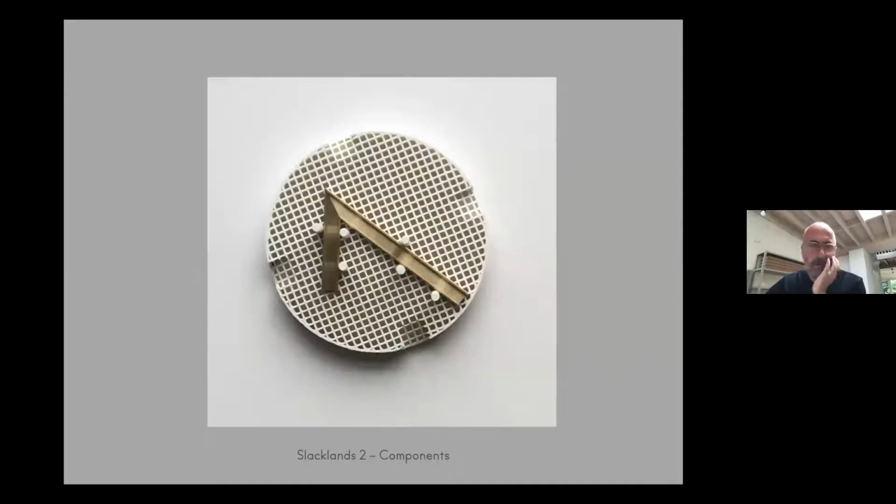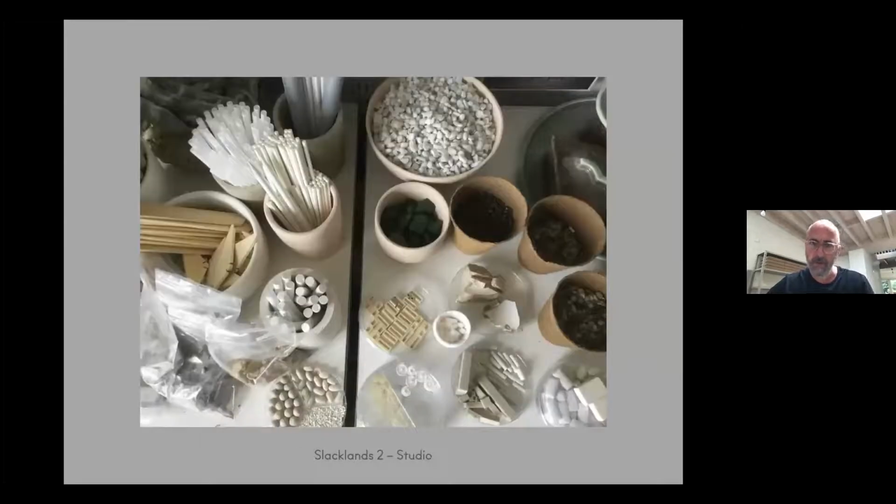And also the material span of the work had to expand. So I took on some basic metalworking skills, in order to find an equivalent for the kinds of materiality that we were talking about and I was encountering through the photographic archive. Here are some shots of the studio. So you can see that it becomes a kind of hoarder's mess. There's method in the madness, but it gets pretty intense.